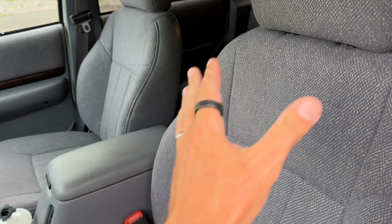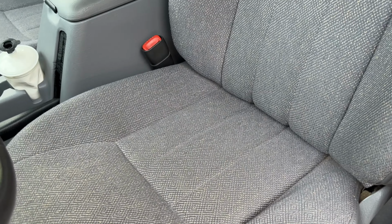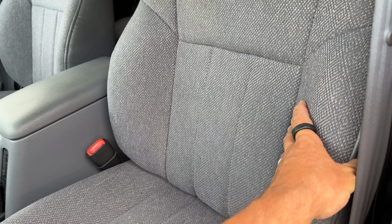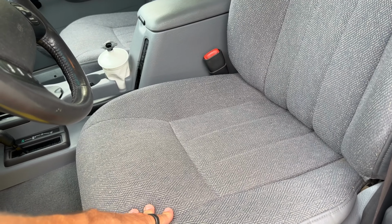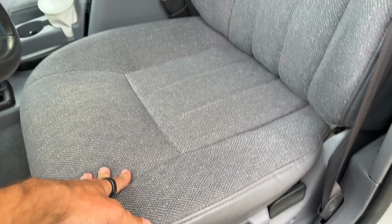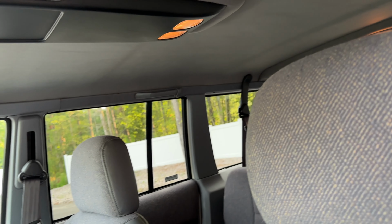If you like the factory seats, there they are. They're in great condition, no rips. If you like our DAS seat package, we will be more than happy to do that for you. Right now, our upholstery department on that, you're probably going to be about 5 to almost 6 weeks out. If we do just the seats, I believe, yeah, we did the headliner and the overhead console.